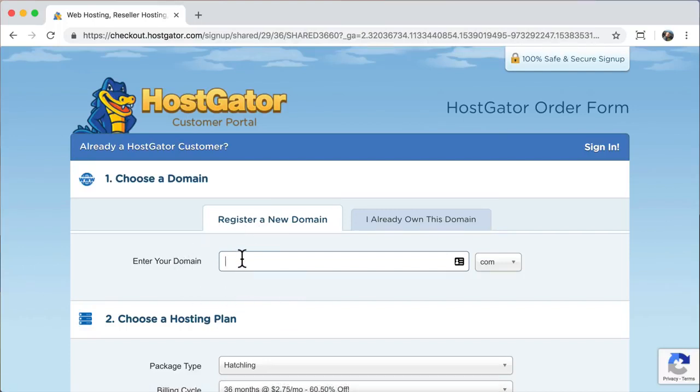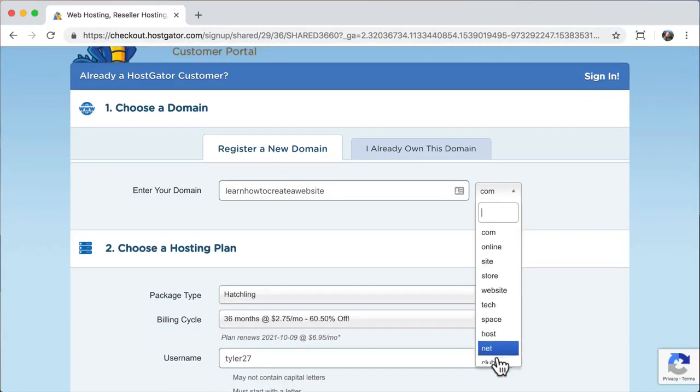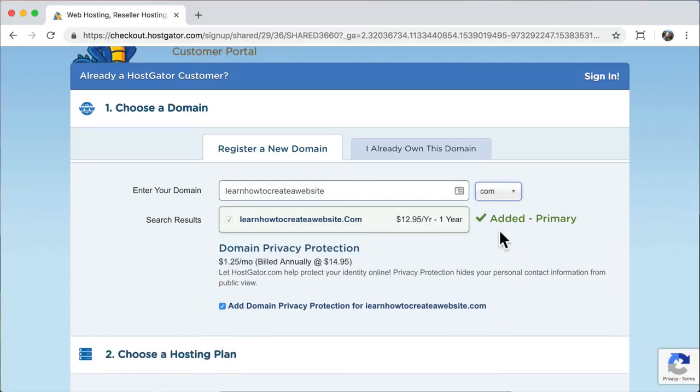But because we are registering a new domain name, I'm just going to click on register a new domain. And I'm just going to put in my new domain, learnhowtocreateawebsite.com. But you can choose .online, .site, .store, .website. Sometimes the .com isn't available, or sometimes it's just kind of cool to have the .store, .space, or .host, or .net. But I'm just going to choose .com.